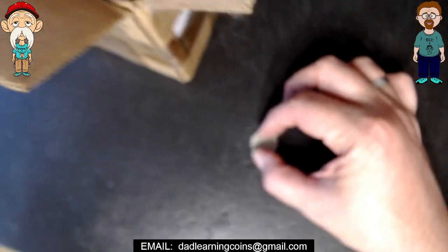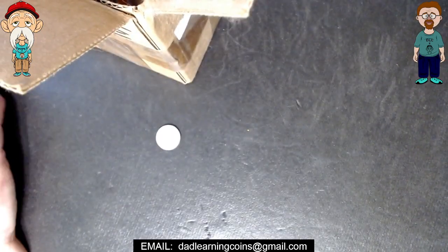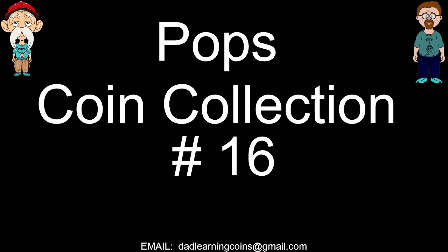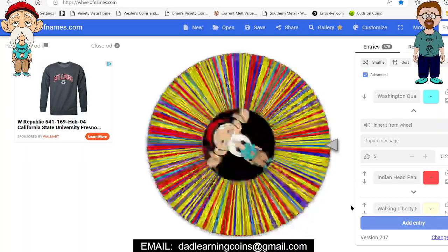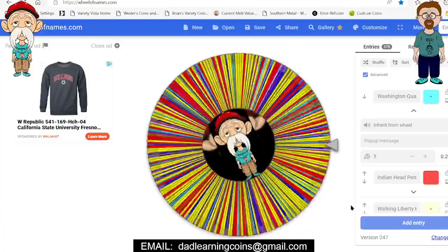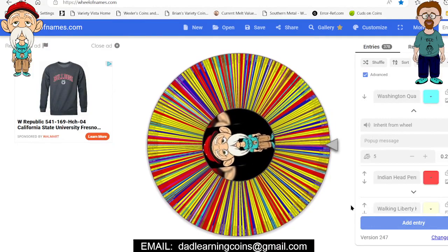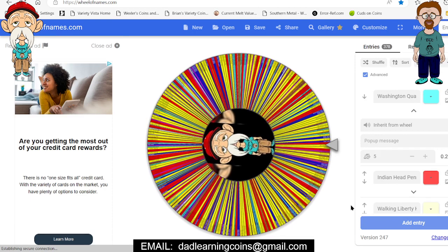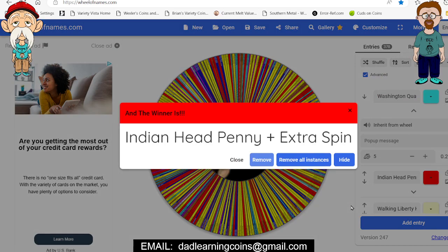Remember, it said extra spin, so I'll set him off to the side. Let's go see what the other spin's gonna be. Let's go spin again. What else are you gonna win? There's all sorts of stuff on this wheel. Indian head penny plus extra spin. Alright, yeah, Indian head. Plus spin. You get an assortment. Let's remove that one.